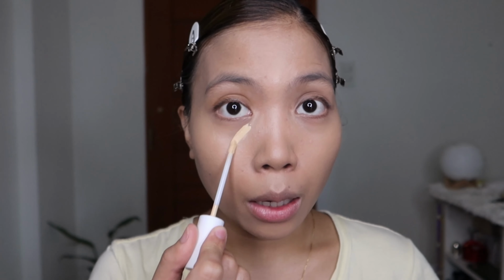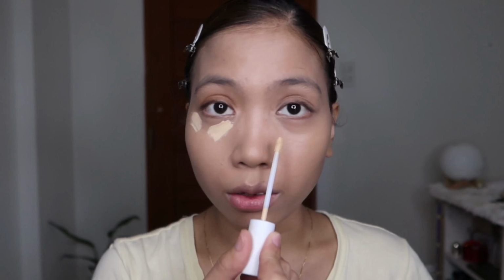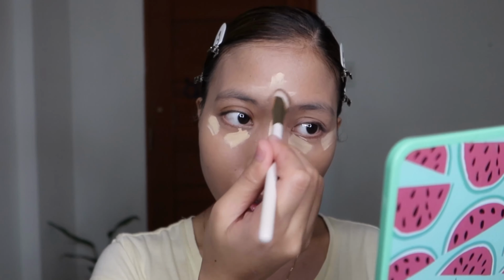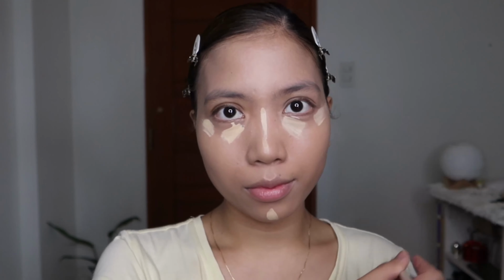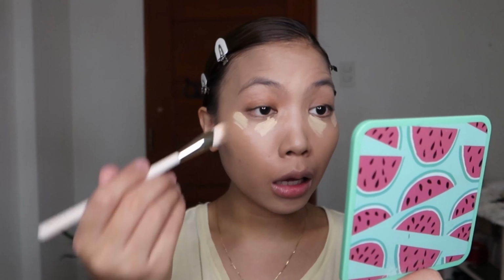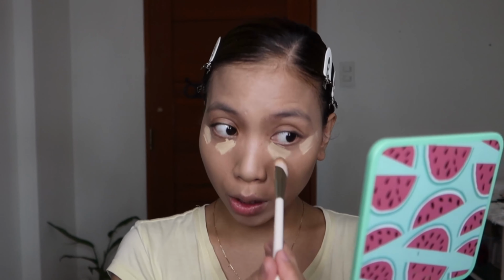Now, let's use Butter para sa ating pang-brighten ng ating mata dyan. And gagamitin ko lang tong concealer brush from OVW. It's okay. Simula tayo dito. Pop! Ang bongga niya talaga, girl, to the highest level. So, okay, dito na sa ating under eye area.